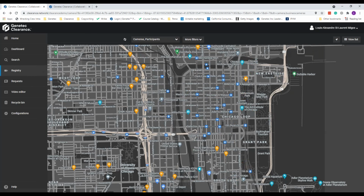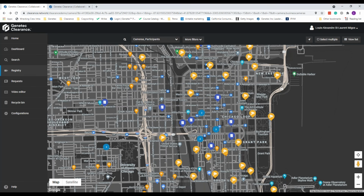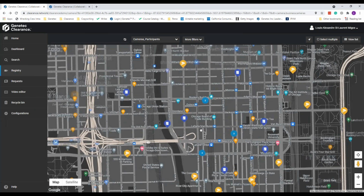So I'll jump back into Clearance and we'll look at this from the perspective of a detective doing an investigation. They're working on an existing case that has been created in Clearance, perhaps through a CAD or RMS integration, or maybe manually. And they would open the map view and see if there are any businesses nearby the site of their investigation. So they're looking for other sources of video in the area that could help with this particular incident.